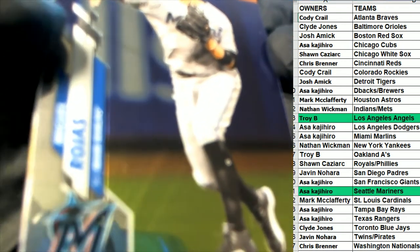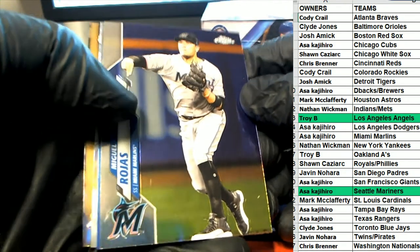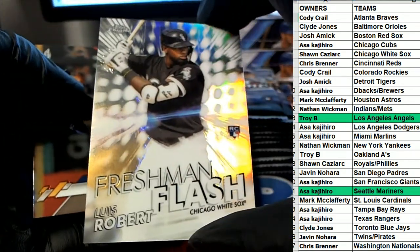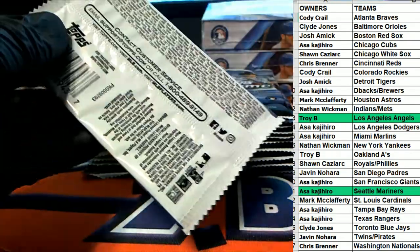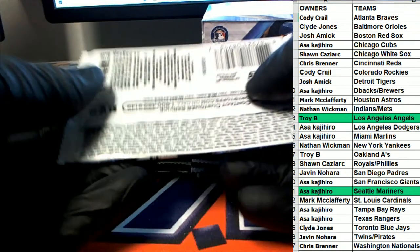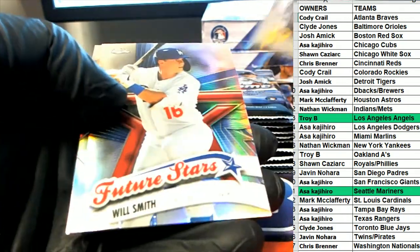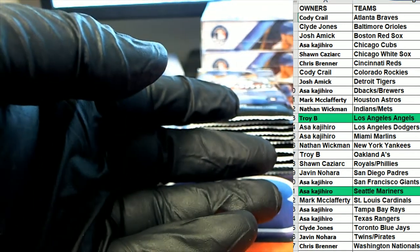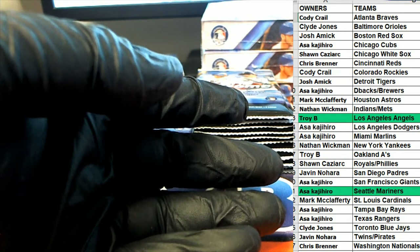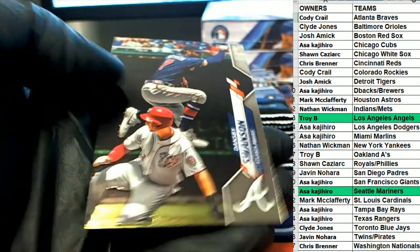Rojas. We got Dustin May. Here we go. Robert, look out. Nice one there. Also for Sean. Rosado. It's Valor. Brian Reynolds, Will Smith, old Verlander, that's Altuve, Swanson.